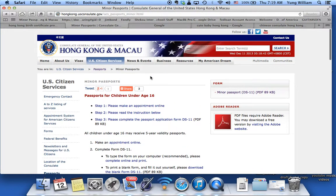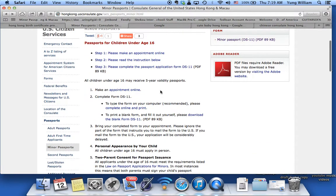So, U.S. Consulate, Hong Kong, Macau. You want to make an appointment online. You don't have to, per se, because what you're going to be applying for, actually, is what's called an emergency passport, because a usual passport is going to take up to a month to get back. What you want to do is apply for it and try to get back within a few days so you can go back to Shenzhen since we live so close. But you do need that passport to cross that border.